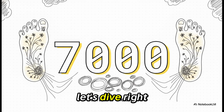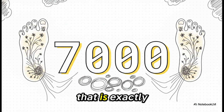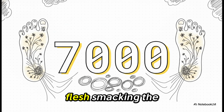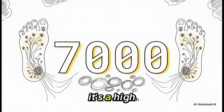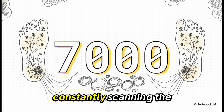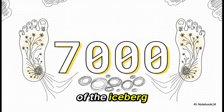run. Let's dive right in with a mind-blowing number: 7,000. That is exactly how many nerve endings you have packed into a single foot. Your foot isn't just a block of bone and flesh smacking the ground. It's literally an ultra-sensitive antenna. It's a high-resolution sensor constantly scanning the surface of the Earth. And honestly, that's just the tip of the iceberg.